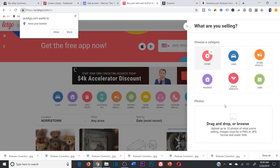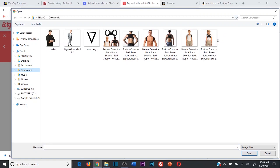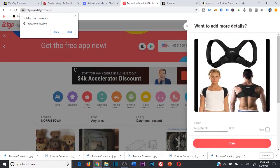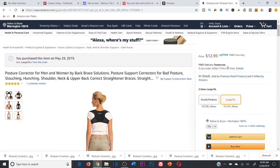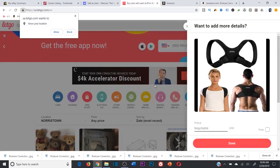So how are we going to do that? Well, for Letgo, what I'm going to do is just post the picture in. I'm only going to post one of them in there. We've got number 1 right here, so we'll just post that in because I'm not going to post them all to show you, but obviously you'd post them all, right? The price is on right here, it's about $13. I want to sell it at market value or a little bit less, usually speaking. So I'm going to list this at $13, and then we're going to move on.